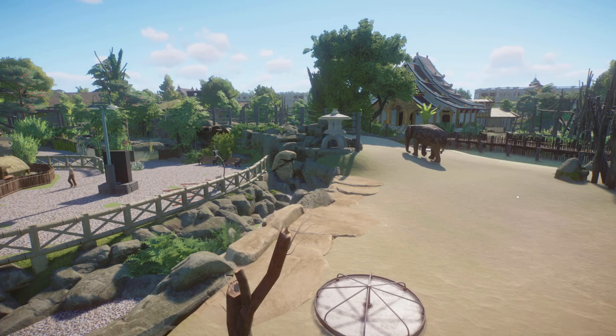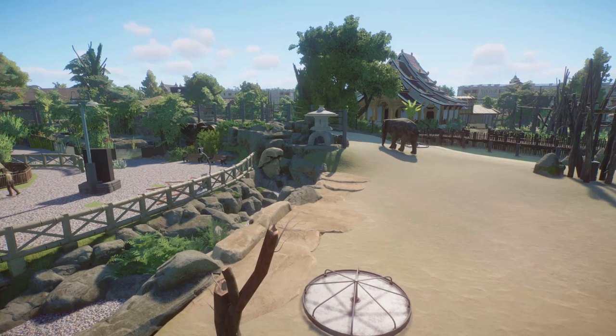What a beautiful, beautiful park this is. Thank you so much for bringing this to the Steam community.